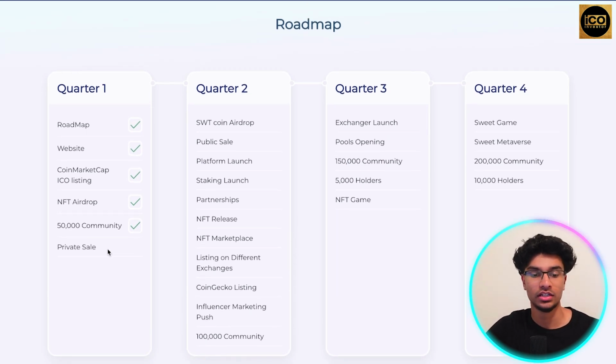For Q1, they're just finishing up their private sale, like I just mentioned, on June 19th, so you're definitely going to want to get in on that. For Q2, they're going to be doing a couple of different cool things: their coin airdrop, the public sale, the platform launch, staking launch, partnerships, NFT release, NFT marketplace, listing on different exchanges, CoinGecko listing, the influencer marketing push, and their 100,000 community goal. For Q3 of 2022, they're going to be doing an exchange launch, pools opening, a 150,000 community goal, a 5,000 holder goal, and as well as their NFT game.